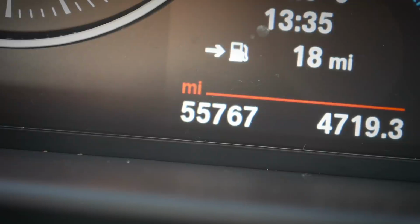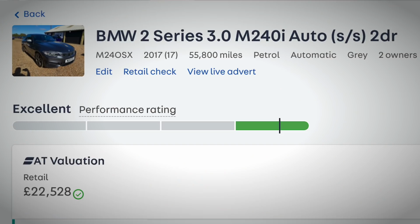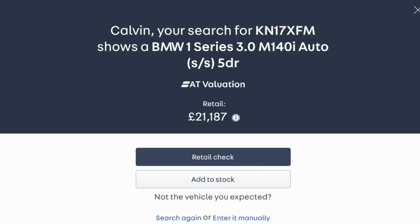And what else did I want to say about comparables? Oh, value-wise on the used market, this car today is valued at, with 56,000 miles, 22.5 grand retail. That's based on the Auto Trader valuation, and the comparable M140i that I found is 21,100. So there's a subtle difference on the used market with values. What's that, almost 1,500 quid apart, which is interesting. So they've stayed that distance apart in value throughout their journey on the used market as well.